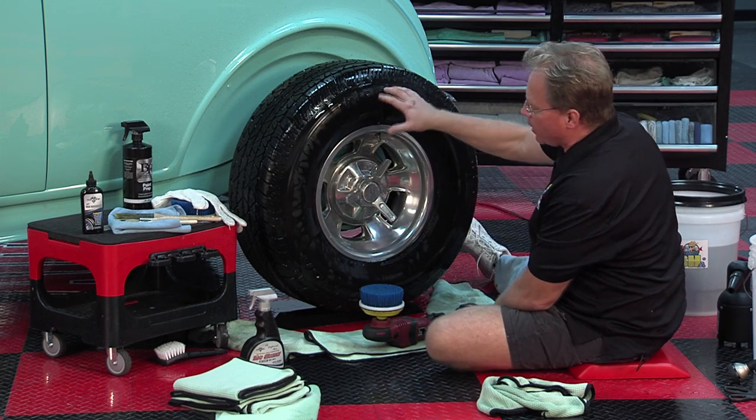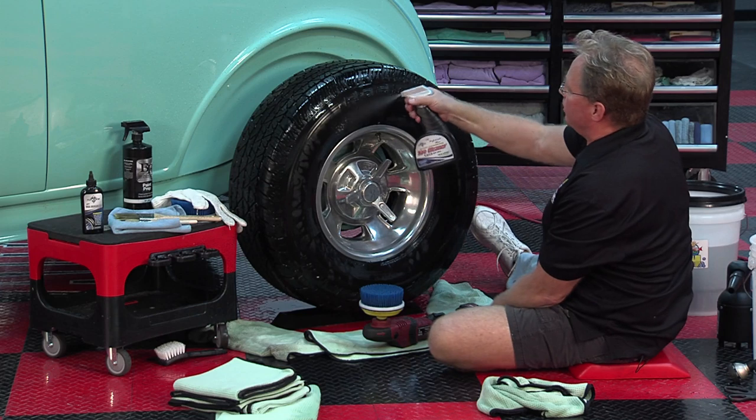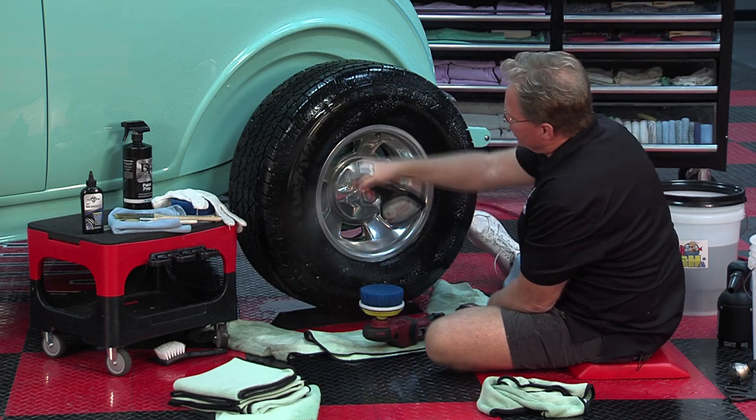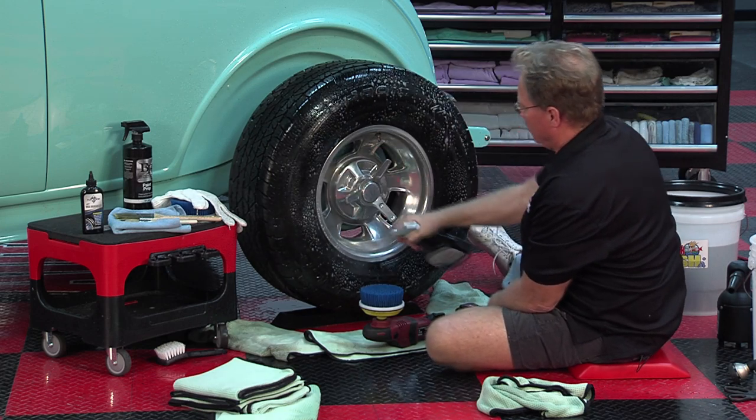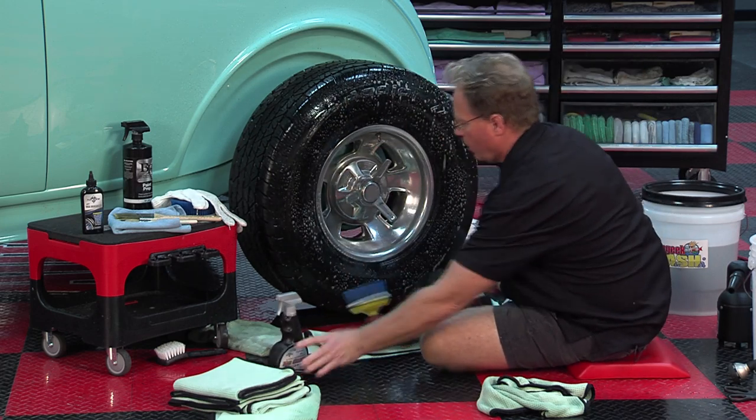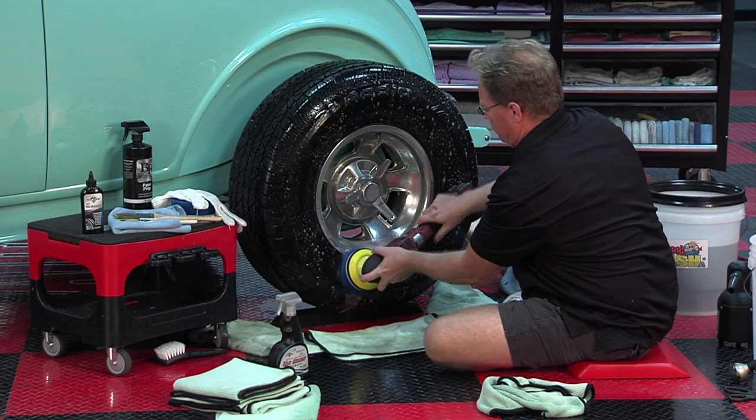Okay, so we've cleaned this twice, and I'll go ahead and do this 4 times. Just to make sure. The key is to make sure that you get it really good and clean. Now, if there's a dressing or a coating, you might have to do it more times, right, Mike?